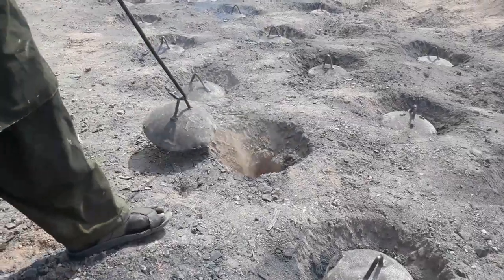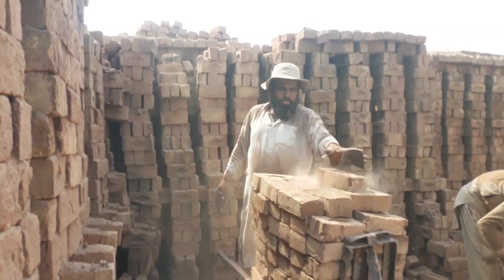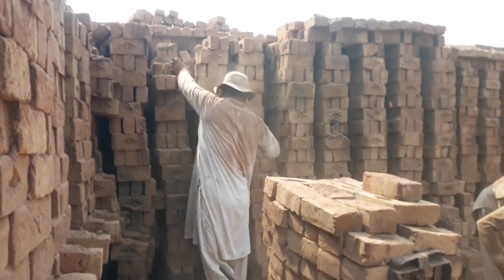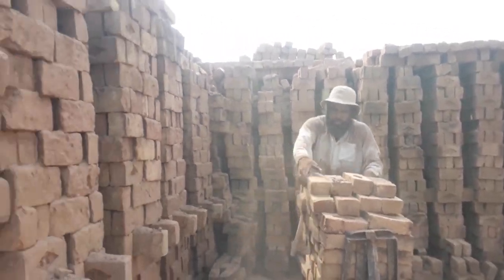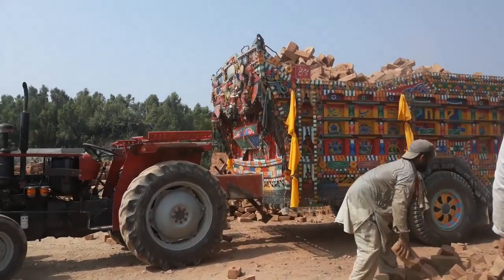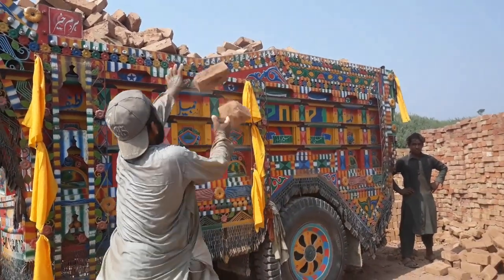Once the fire sufficiently bakes the stock, workers remove the cooled stock of bricks from the front of the cooling zone and replace it with a new stock of bricks, and the process repeats. At the site, we chance upon the owner of this brick business.